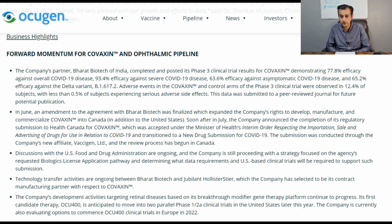And then finally at the bottom here we can see the company's development activities in terms of retinal diseases based on its breakthrough modified gene therapy platforms, and that is with regard to blindness. That's something that's going to be more long term. The company is operating this in trials currently, expected to have results in 2022.